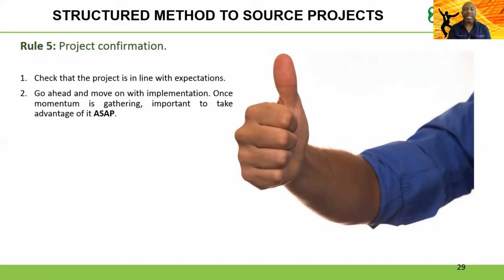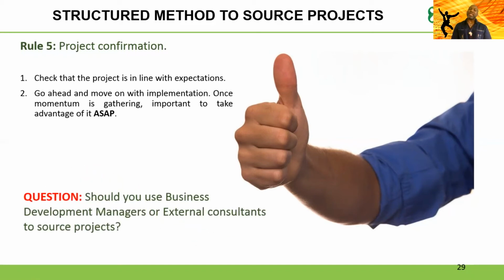Is it okay? Excellent. I usually get this question in the end. Should we be using business development managers internally or external consultants to source your projects? Well, listen, the answer is entirely up to you. All I can say to give you an element of response is that if internally you have the people that can provide you services that cover all those rules that I've mentioned to you, you don't need external people.